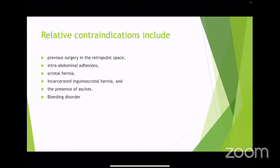Few very well experienced surgeons are doing it, so it is a relative contraindication, but better to avoid it. An incarcerated inguinoscrotal hernia as well, as it is a dirty surgery, you need more access to any organ. In the presence of ascites also, it is also a dirty surgery. In ascites you have to avoid it, and in bleeding disorder as well, right?